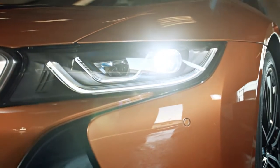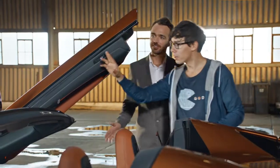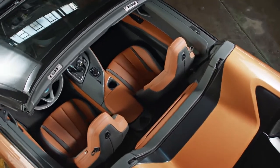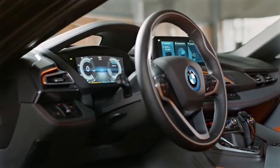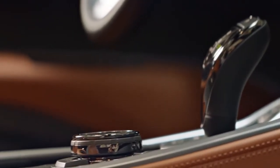Laser headlights. Double the high beam output, meaning you can see twice as far down the road as with LED high beams. Gull-wing doors. Even frameless. Bi-colored seats. Almost every surface is made from sustainable materials. Look at that center display, which can be operated via touch, voice, and the iDrive touch controller.